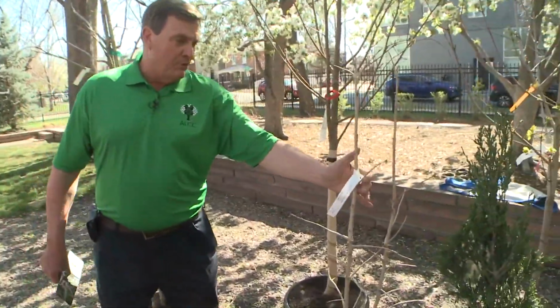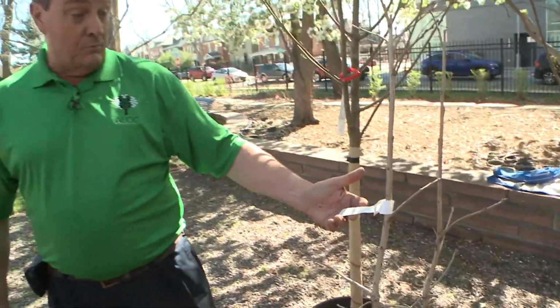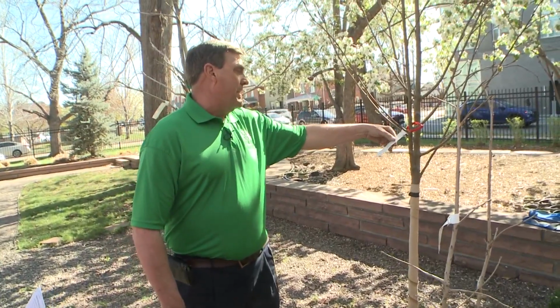We've got Gambel oak. Now, if we want something that uses a little bit less water, a lot of people don't want to use a whole lot of water, which is smart. With the drought conditions. Correct. Gambel oak is another one. And then, of course, one of my favorites, the Mountain Ash.